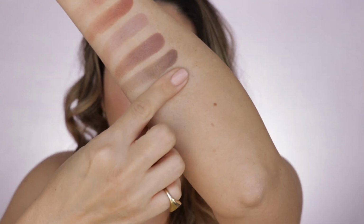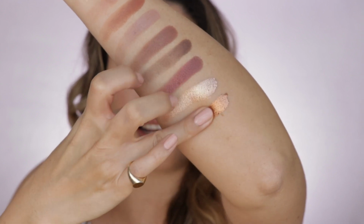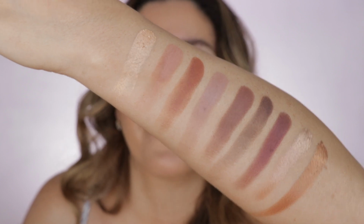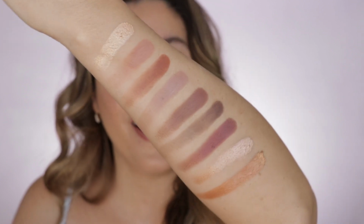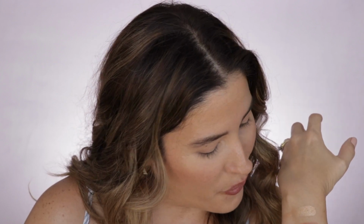Okay, so let's go here. This is Blood Orange, S'mores, and Camping. Oh my goodness, you saw that Camping one. Oh, that's no joke at all. This is too good for words.